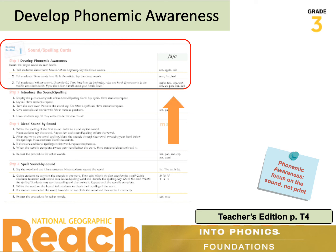We start with phonemic awareness. It's important to remember that phonemic awareness focuses on the sounds, not the print. So you will notice that we don't display the sound spelling card until step 2, as we saw with the foundations of reading lessons. In step 2, we will use the sound spelling card to teach the target sounds, and in step 3 and step 4, students will blend and spell sound by sound.